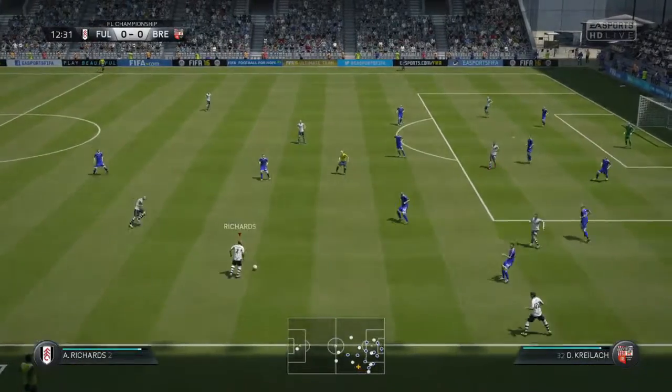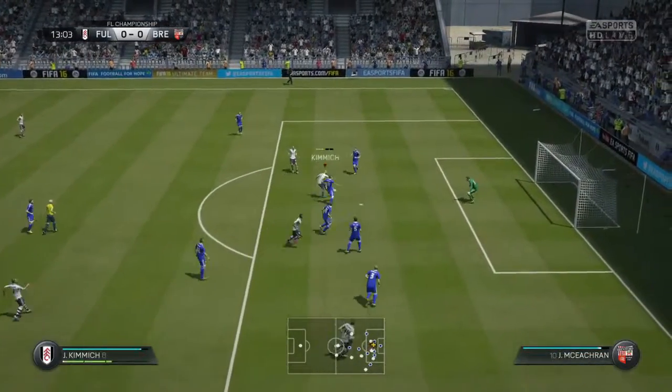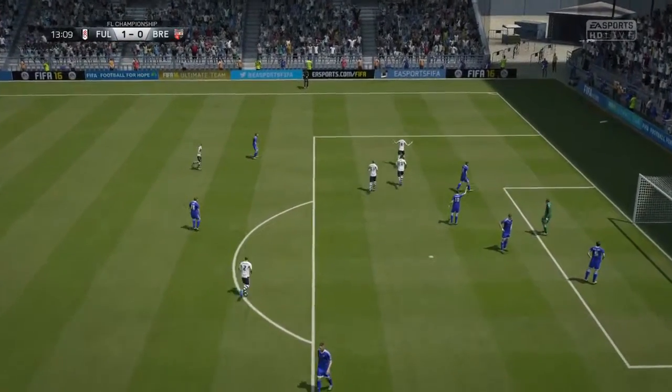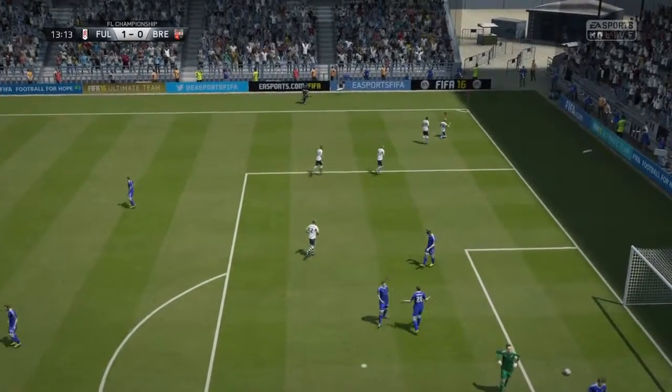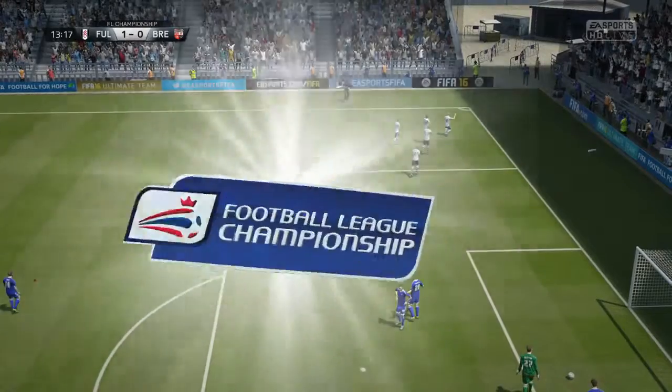Nice throw in into Richards. Can you find a man here? Somehow gets into Mbolo. And Kemri is on the ball. Oh, it's a brilliant finish by Kemri. Lovely play from Mbolo to play into him. A bit of fortune from the pass from Richards into Mbolo, but take nothing away from the finish from Kemri. And that is 1-0 to Fulham.